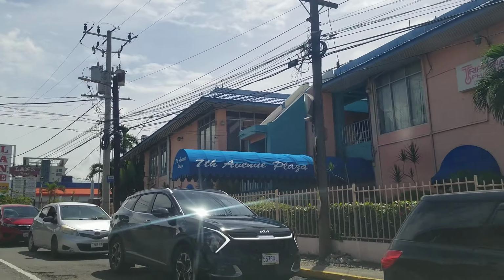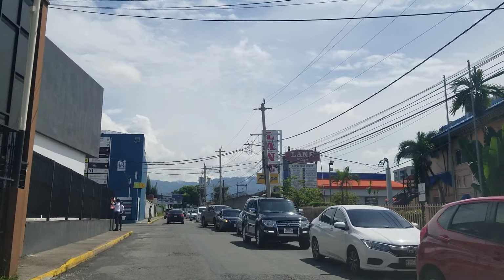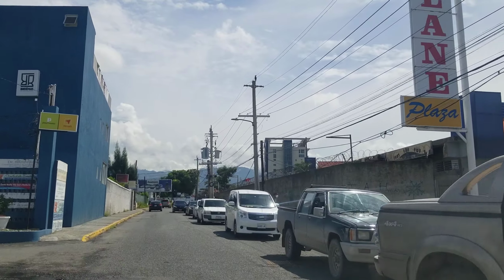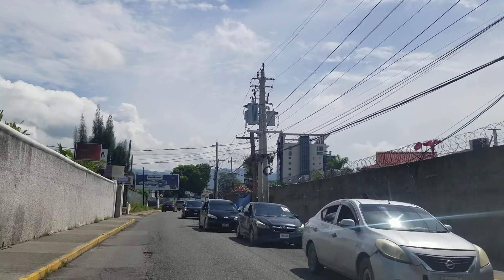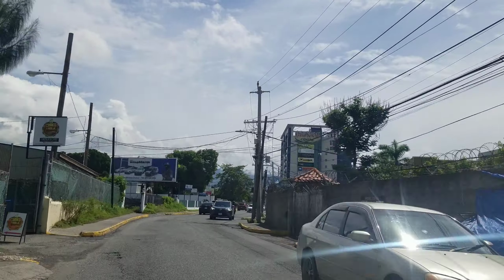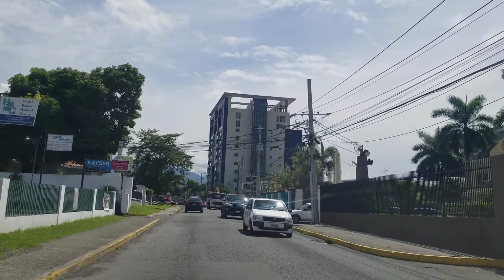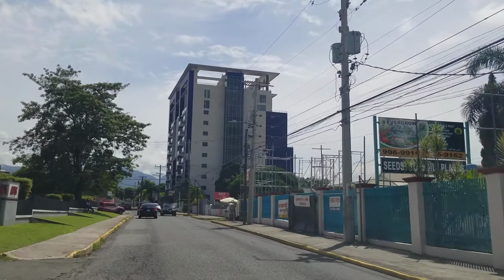Now, at this section you have a lot of plazas. On the right is Lane Plaza, and on the left is another plaza, but the name just slipped me. Southdale Plaza. Alright, so Lane Plaza takes you into the Village Plaza, Mall Plaza, Tropical Plaza. That's a major shopping district right there. On the other side, you have Southdale Plaza, and that plaza was recently renovated.